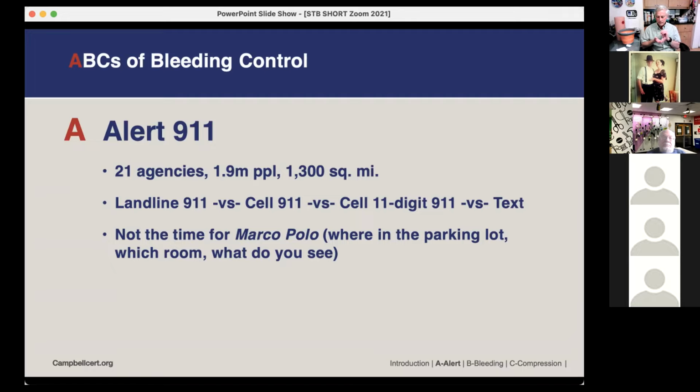911, they can tell where you are on a two-dimensional map. They can tell that you are in the parking structure in front of Nordstrom. But our 911 service here in Santa Clara County, it is not able to tell elevation. So they cannot tell if you are on the second story or the third story right outside of front of Nordstrom. So before you call 911, you need to know where you are.